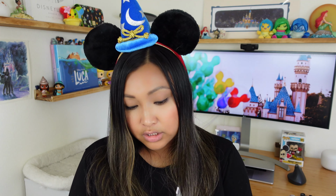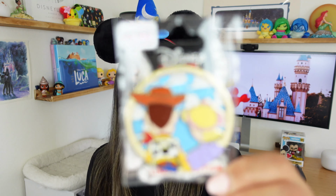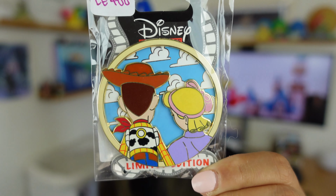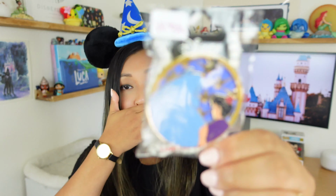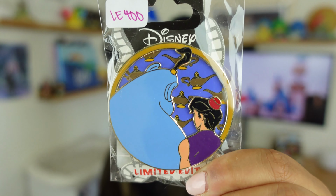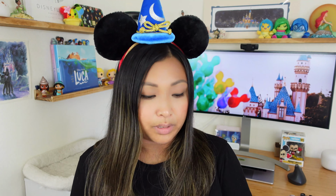Along that same pin series, I have traded for these before, and then they sold in one of my live sales, or I think I traded them away. So I figured, well, I'll just get them back again because I feel like I did find people who wanted these pins. So I do have Woody and Buzz again. Woody and Bo, LE400 pin on pin. We've got the Toy Story cloud wallpaper from Andy's room, and then I do have Genie and Aladdin, the OG animated version of them. Also LE400 going into my traders. Actually, I traded for a lot of DSSH pins. DSSH stands for Disney Studio Store Hollywood.